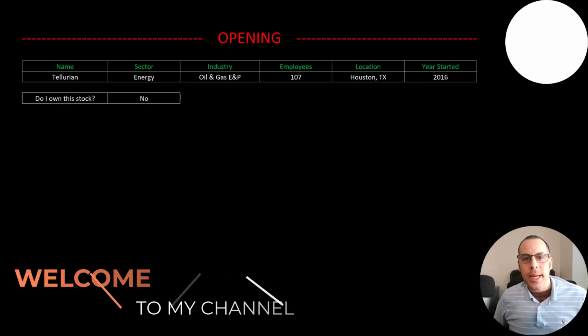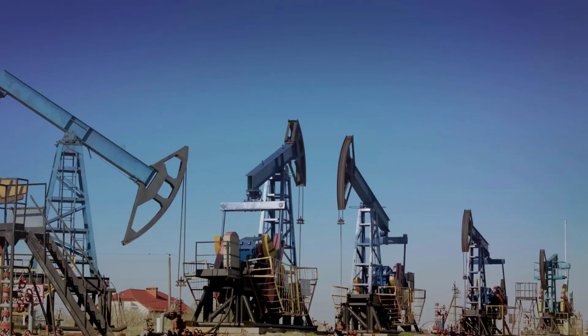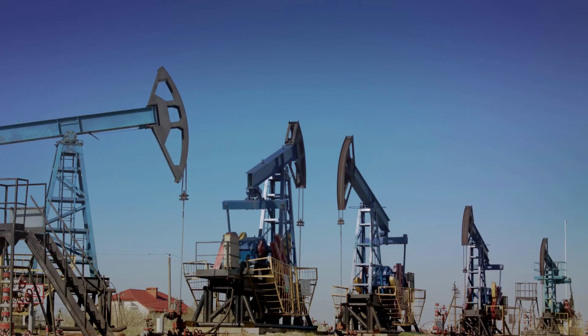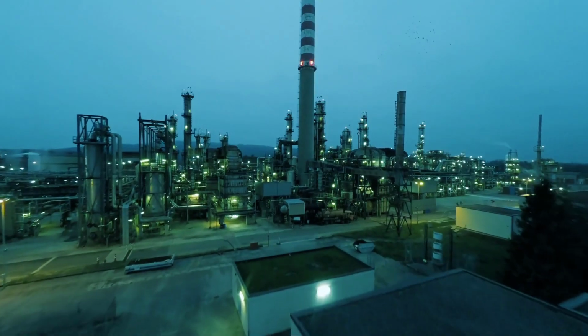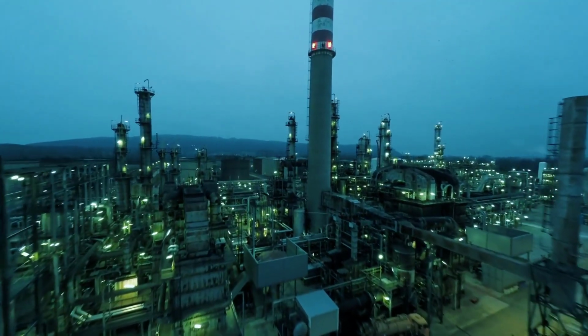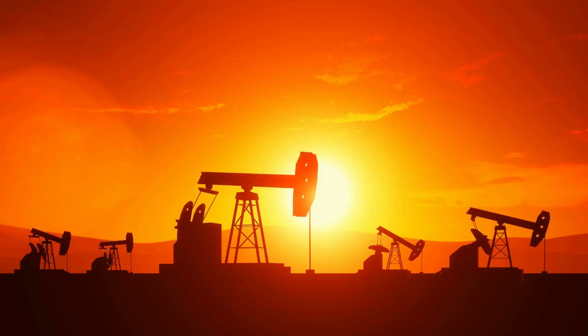Valuing Tellurian stock by analyzing their financial statements and dissecting their financial ratios so we can determine if it's a buy or a sell. Tellurian delivers natural gas to customers all around the world. It is developing a portfolio of natural gas production, LNG marketing, and infrastructure assets that includes an LNG terminal facility. LNG stands for liquefied natural gas. That facility is called Driftwood Terminal.